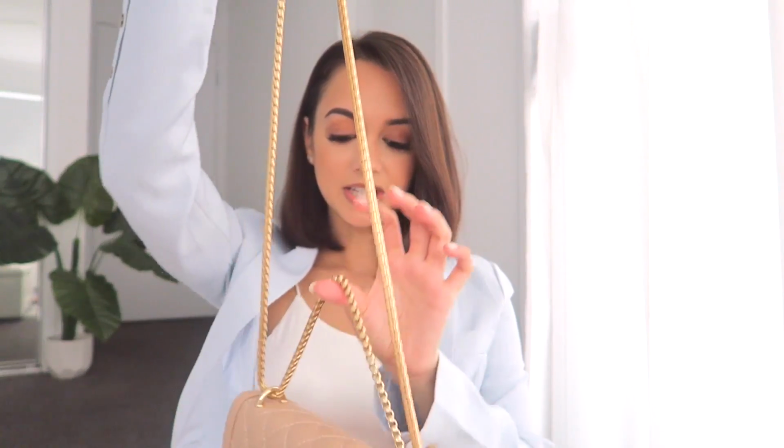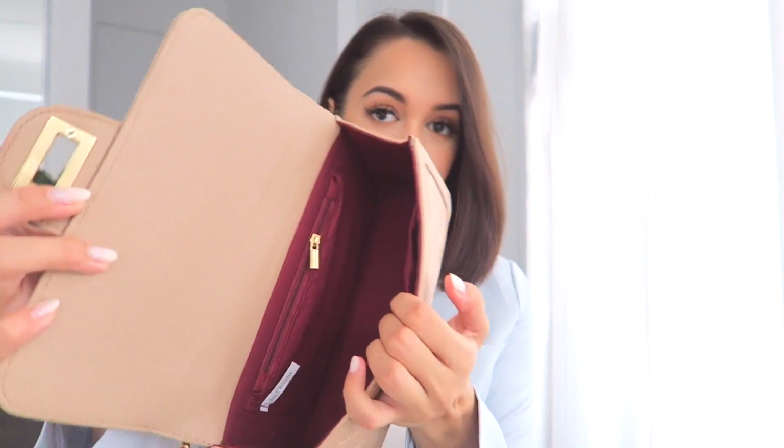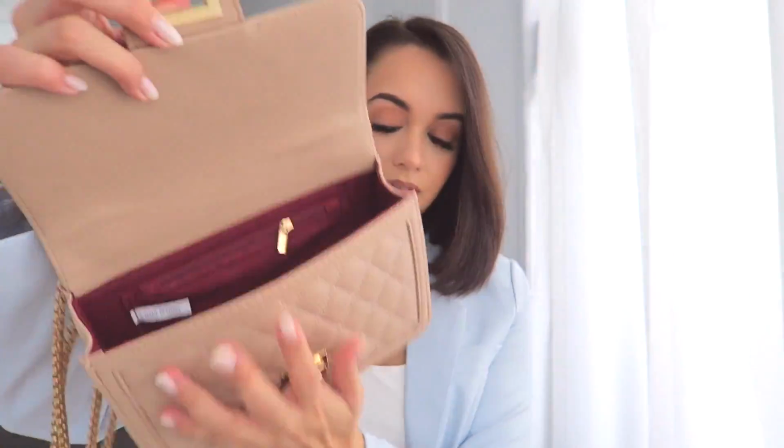As you can see, it comes with a gold chain, which you can obviously double up or leave as a singular chain. However you want to carry it, you can tuck the other half inside. I like the gold hardware that it has, and when you open it up, it is very spacious inside. There's this little slot in here, and then of course the little zip pocket, and then the bag itself.